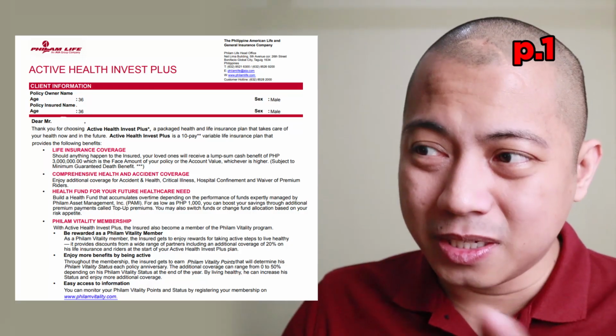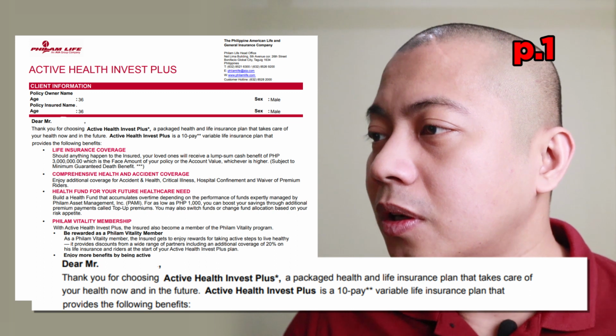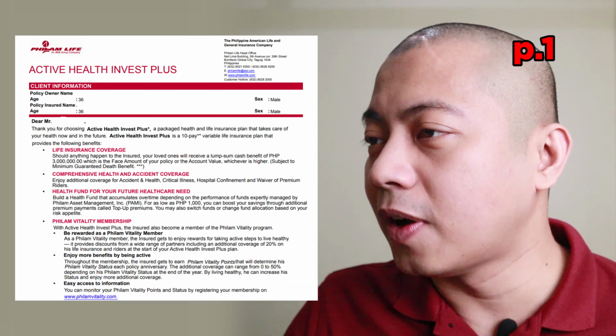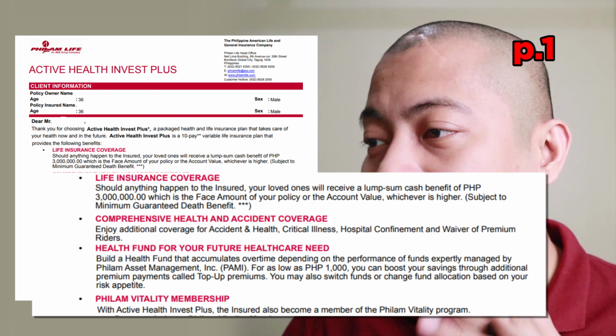First page, the page is a bit too cramped up. There's a description. Thank you for choosing a package health insurance plan that takes care of your health now and in the future. Active Health Invest Plus is a 10-pay variable life insurance VUL that provides the following: life insurance coverage, comprehensive health and accident coverage, health fund, and Philam Life Vitality membership.